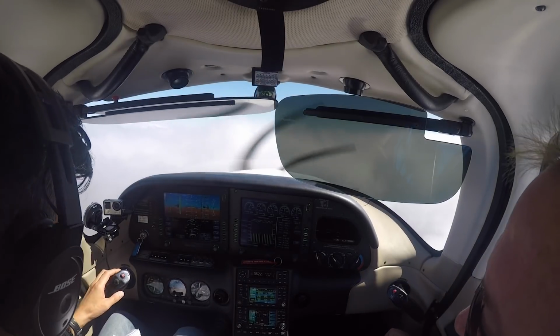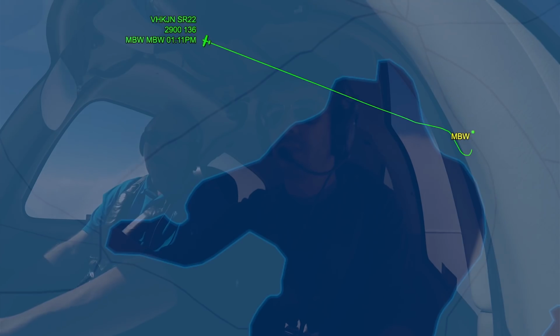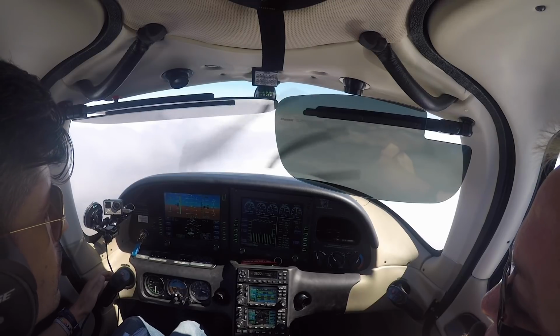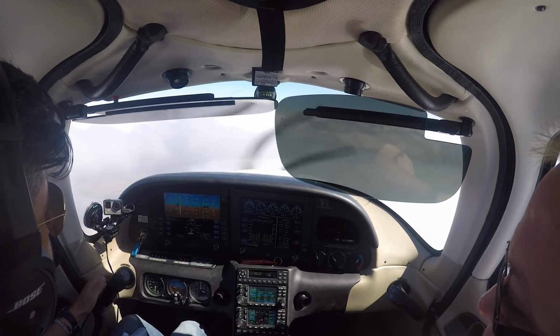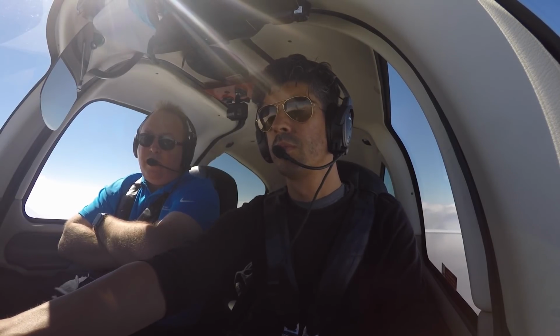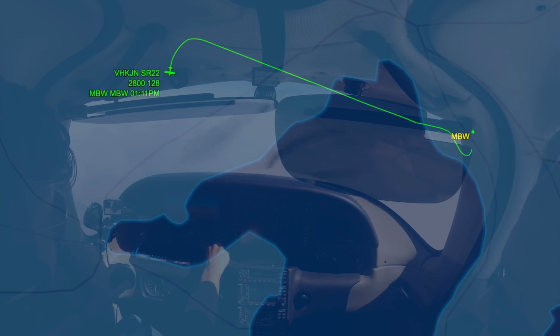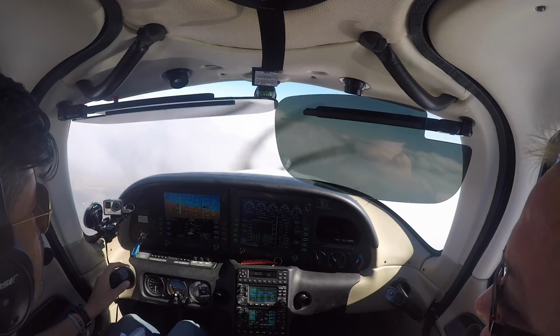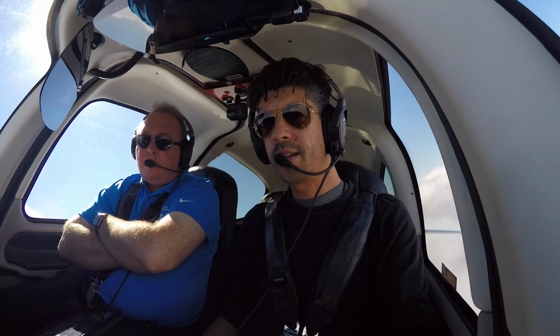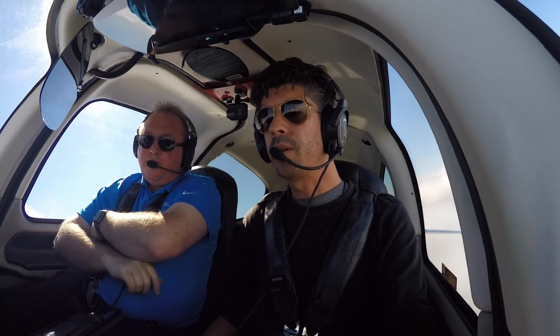Kilo Juliet November, turn left heading 250. Left 250, Kilo Juliet November. Kilo Juliet November, turn left now heading 200. Your position's a mile to the left of the localizer. Make pilot intercept from that heading. Cleared ILS runway 18 approach. Report established. Left 200, cleared ILS 18, Kilo Juliet November.